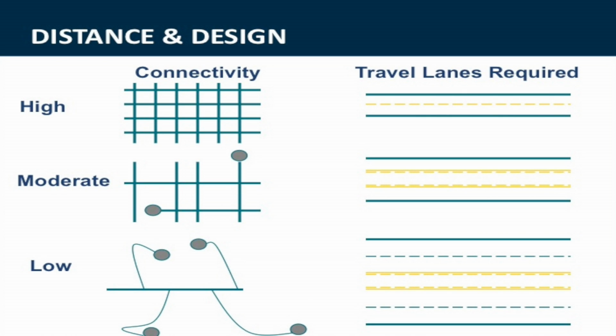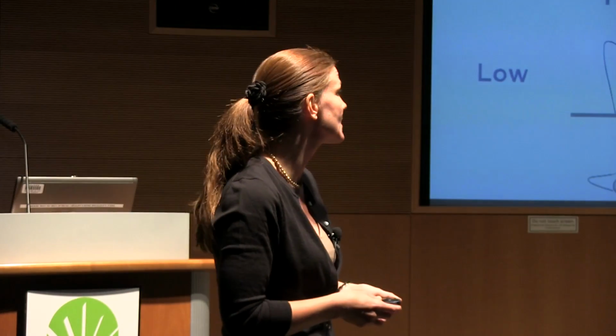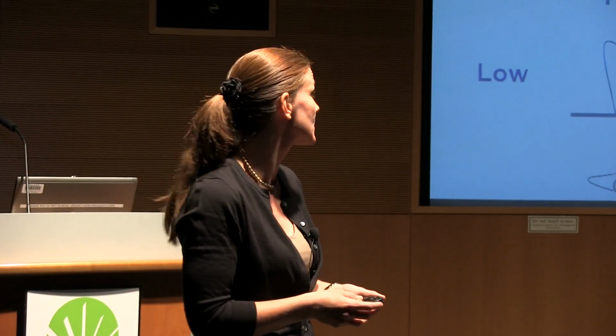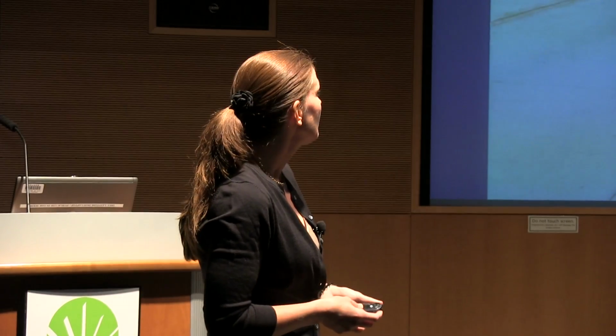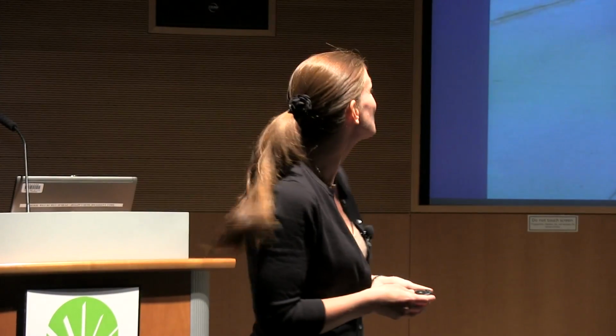Connectivity. With a high connectivity, the travel lanes required are fewer and narrower. With a low connectivity, we need many traffic lanes and median turn lanes and both left and right turn lanes and such. And this could be El Camino, and I actually don't know where.